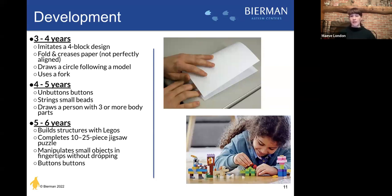At 4 to 5 years, we start looking at unbuttoning. We start to look at that precision starting to hone in a little bit. So we might look at stringing large beads at 2 to 3, and then we want to shrink those down to maybe small beads on a pipe cleaner by 4 to 5. More intricate, more precise, and that's what we're looking at. When we've got these big objects, we're looking to shrink them down and work those precision muscles.